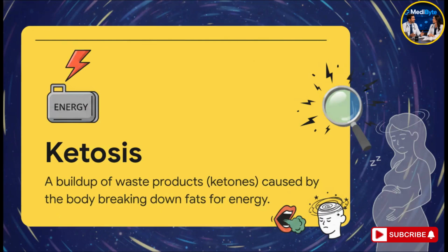If you're dealing with hyperemesis gravidarum, your body might actually enter a state called ketosis. Think of it like your system switching over to emergency backup power. Because you literally can't keep enough food down for energy, your body starts breaking down your fat reserves. That process creates waste products called ketones, which are what lead to that extreme fatigue, bad breath, and dizziness.